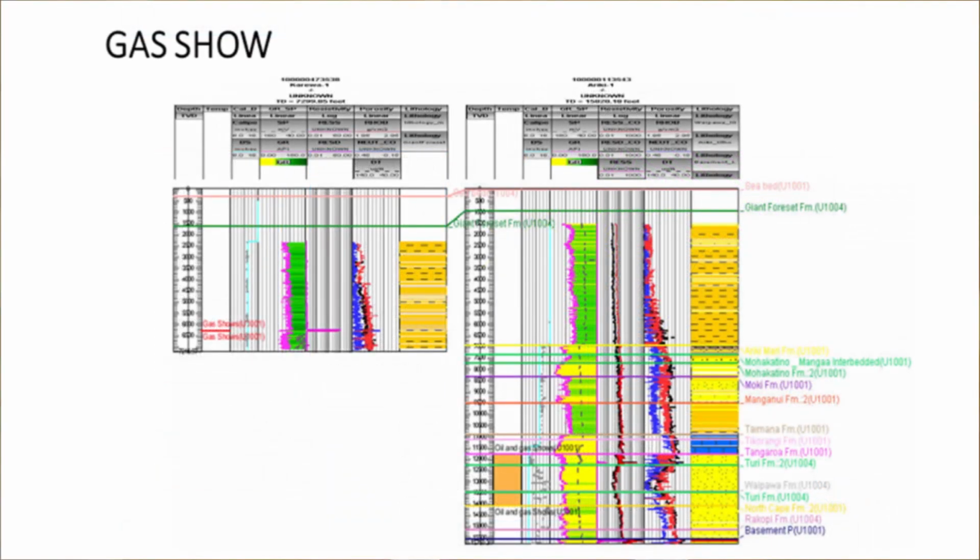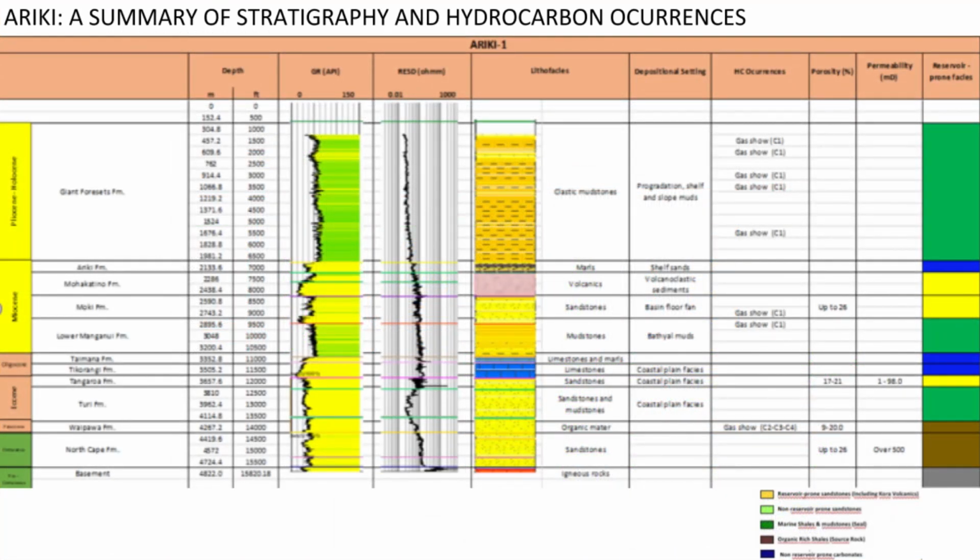In this slide, instead, we have logs. On the right side, we have a formation in which different lithologies occur, divided by horizons. Here we have a summary of stratigraphy and hydrocarbon occurrence.